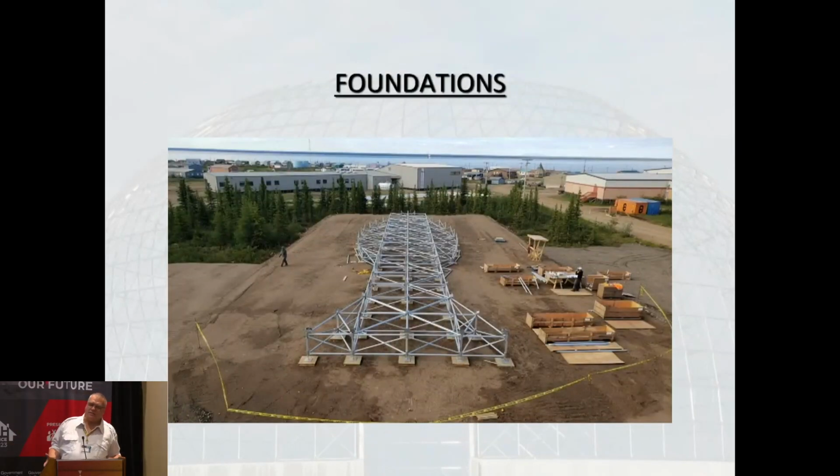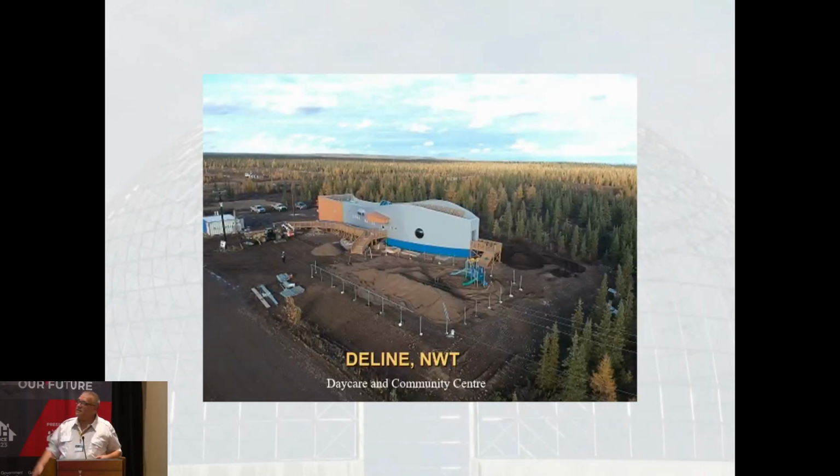Now the foundations division, and this is basically what it is. A multipoint is multiple points on the ground, and you put any structure you want on top. You can put any design. As you see here, this is the shape of a fish. This is up in Dallonly, Northwest Territories, and this is the end product. It's a community center, daycare center, and they're quite happy with it. So that's the flexibility of the system.